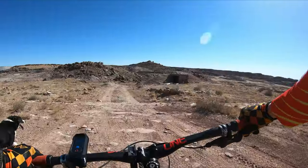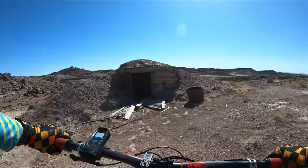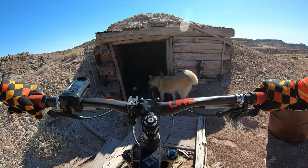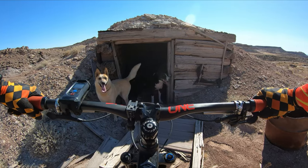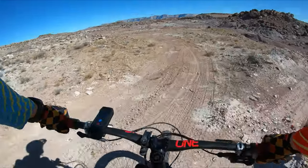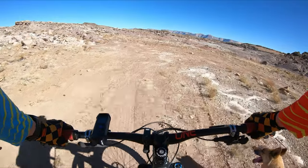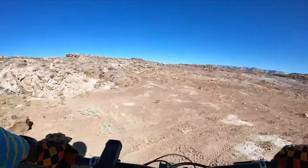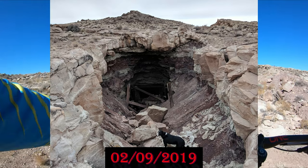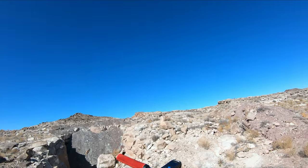Another little dugout right here. And your little guy. Check it out, doggies. It's shady and cool in there. There used to be three open mine tunnels right here too. They've all been buried as well, like those ones that we saw at the beginning. That guy right there used to be a big one. Went way down in deep. Big old tunnel, it was wide open.